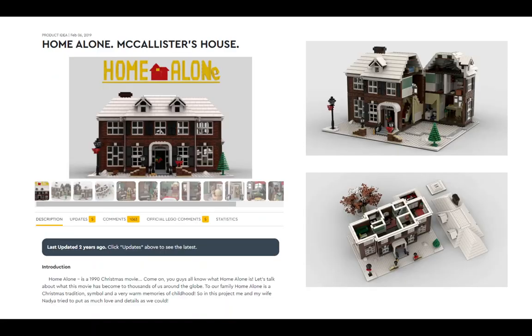Let's go on to the Home Alone house. Now, if you are growing up in North America, you know that watching Home Alone is almost a Christmas tradition. It's always there on Christmas Day or that time period, Home Alone 1, 2, 3. The house is the McAllister house from Home Alone 1. It's quite famous. The real house was actually just on the market quite recently to be sold, so it came on the news.